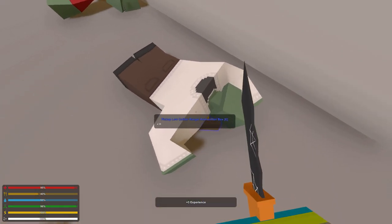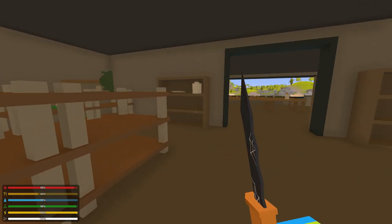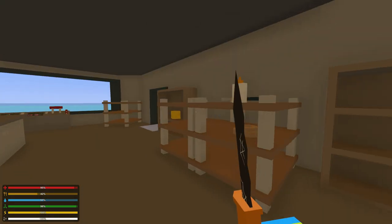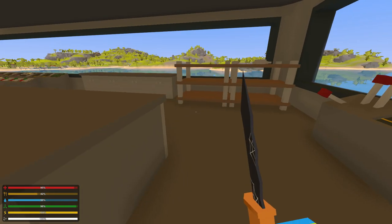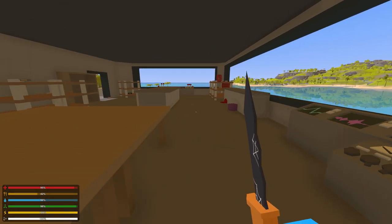What's Ranger ammunition? What was going on here? People with katanas and ammunition? Must have been a hostile takeover. Yep, what is that? More ammunition? Well, we've got a balaclava here and another. Oh, that's a golf club. I thought that was another katana. Whoa. Oh, did I get that tape? Gotta grab that tape.